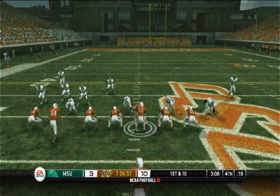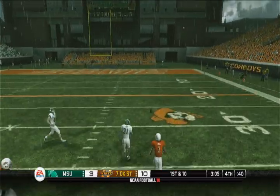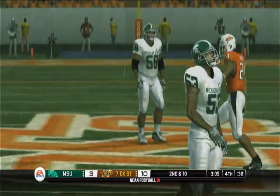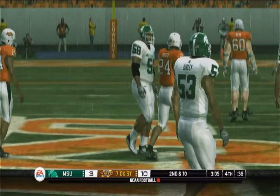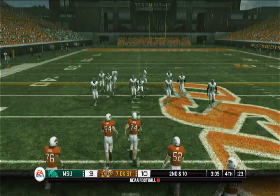Nickel defense. Throws back the other way, incomplete. The quarterback saw the blitz and let it fly, but too high. Oh, that rhymes. So it's 2nd and 10. Ball on their own 49.